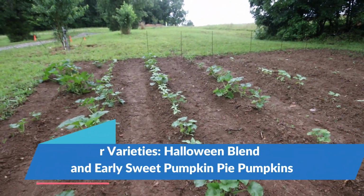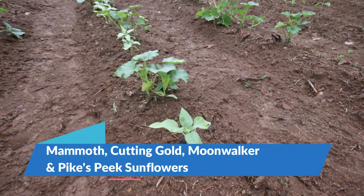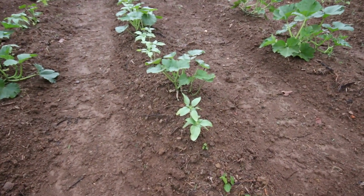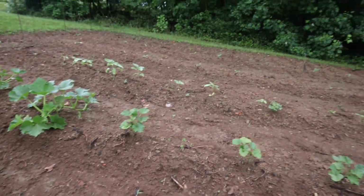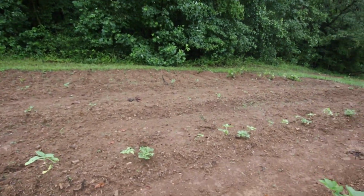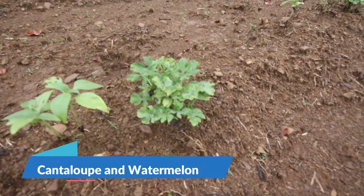Now we also have some sunflowers spaced out here. That's a sunflower, as well as that. And then a row over, we've got the cantaloupe.